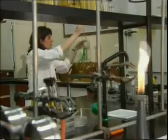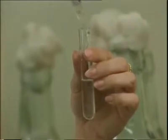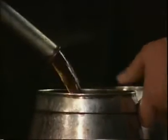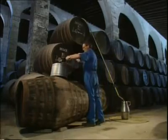Traditionally, the flor was treated as a mysterious and unpredictable gift of the gods that capriciously appeared in one butt but not the next. Today, though, the researchers are working hard to unlock the secret, to enable them to make even better sherry. But in the bodega, some things never change.